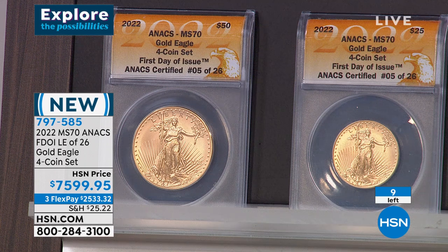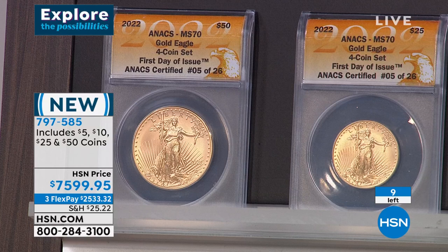Set is all that we have. There's only 9 match numbered sets. Of course, Annex first day of issue, 100% exclusive to us here at HSN. So if you want, and look, I understand it's $75.99, $95. It's not for everybody. It's almost 2 ounces of pure gold that's in there.